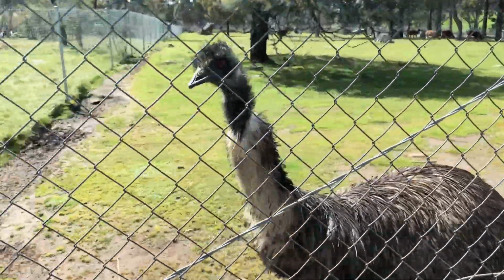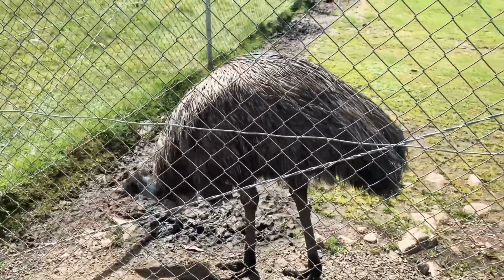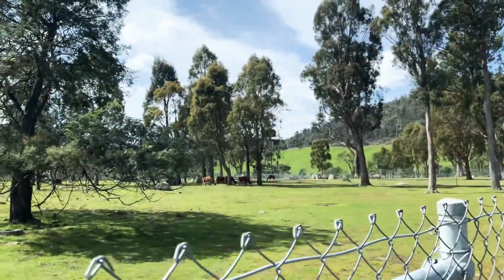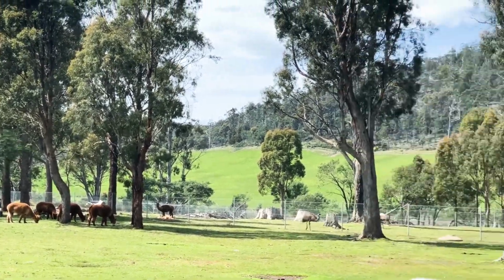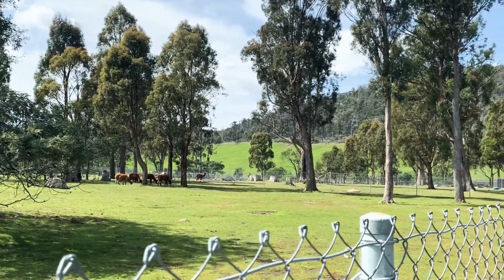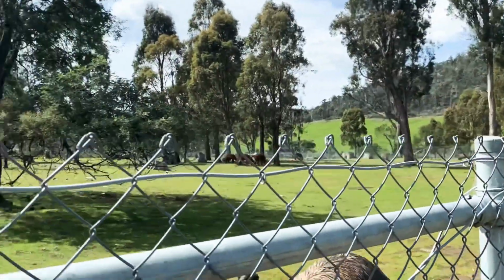Other side, and that is emu. And you can see the alpacas. That's the alpacas over there. The place is huge. If you come over here in Tasmania, don't forget to visit Tasmania Zoo. You'll see a lot of different animals here.